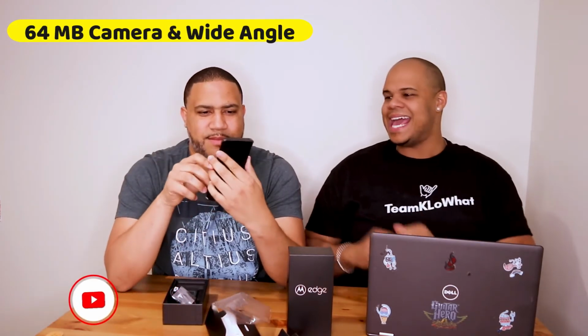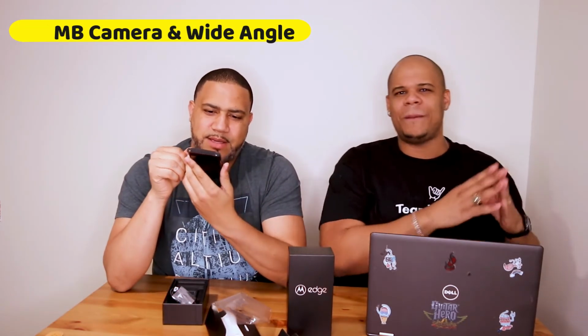But can you put it on the case? So let's put it on the case. It has a 90 hertz refresh rate. It also comes with a 6.7-inch display screen, and it has a 64 megapixel camera.